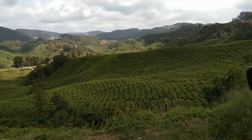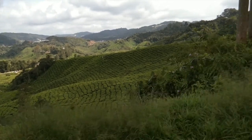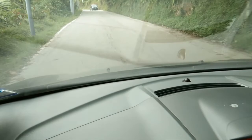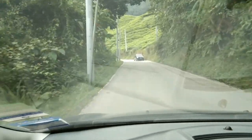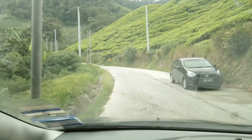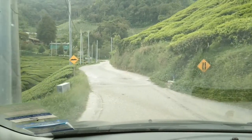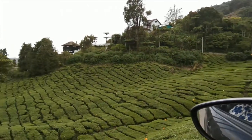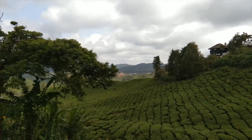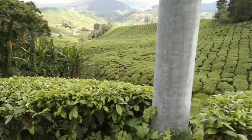Notice they have small, very thin pathways between those tea plantations, so the people can move inside and pick the tea leaves, collect them, and then take them to the factory. The height of these tea plants is not more than your waist, I think close to 2.5 feet, more or less.